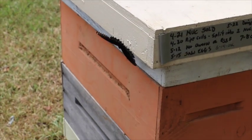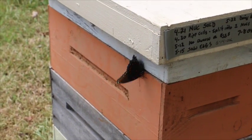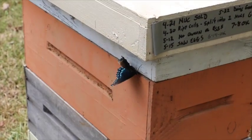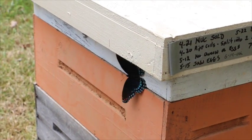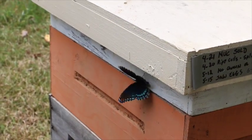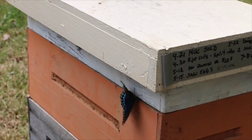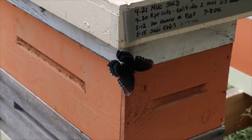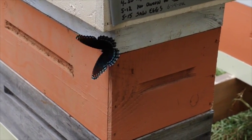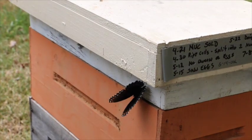See this guy right here? He or she, probably a she, is a wax moth. And I've noticed this visit from this wax moth for a few days now. This wax moth is looking for a way to get in the hive. In case you're wondering what she's doing, she's looking for a way in.